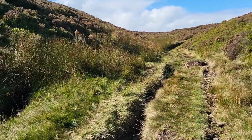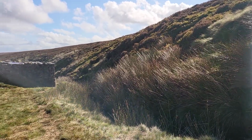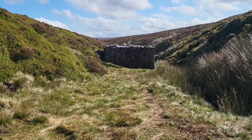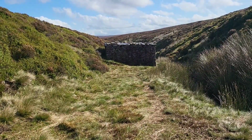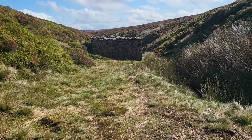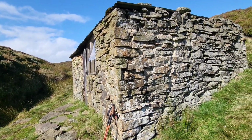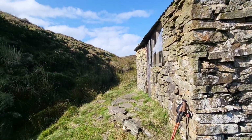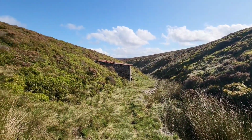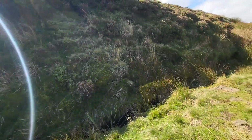Long way up, a long way down to get to the second Secret Bothy. Let's see what we're going to see, eh? I doubt it'll be as grand as the first one, but it's still a Secret Bothy. Not only is there one Secret Bothy, but there are two. You'd call that the outhouse, really. But let's go in.